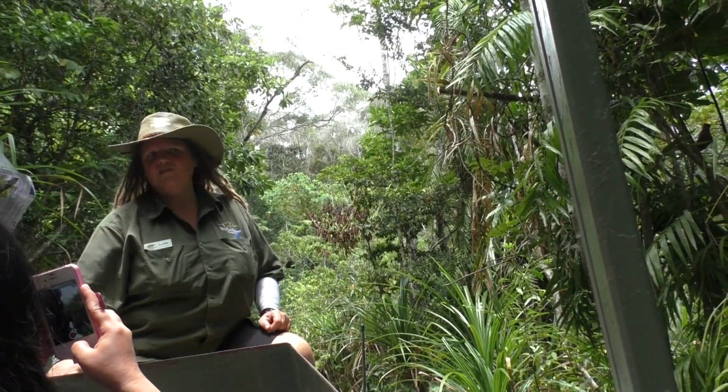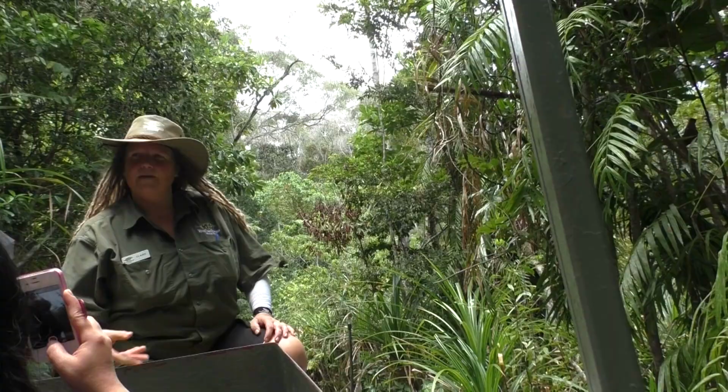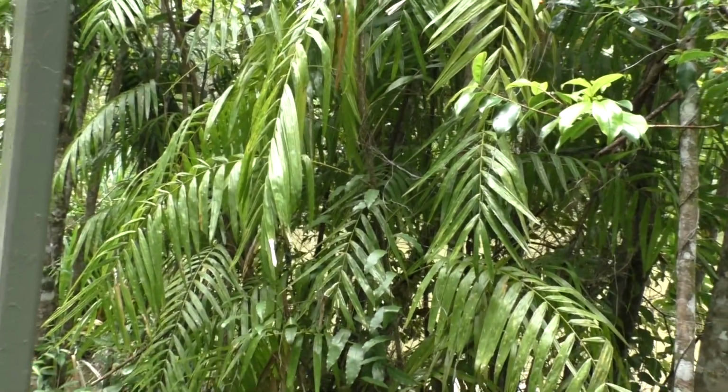Super fit. Have a look in those basket ferns. Yeah, so that's the wait-a-while. Some people might remember this for another reason though, outside the headmaster's office. I know. Okay, let's move on.